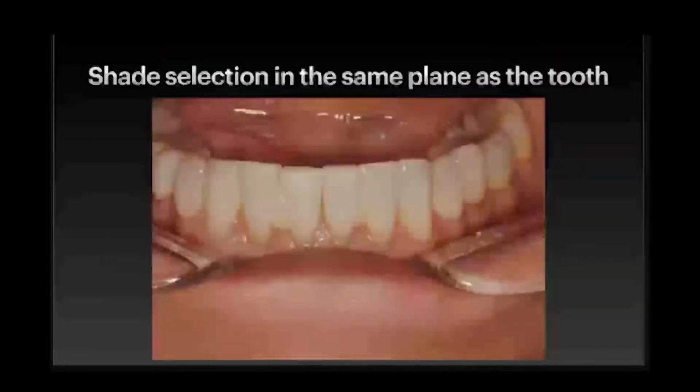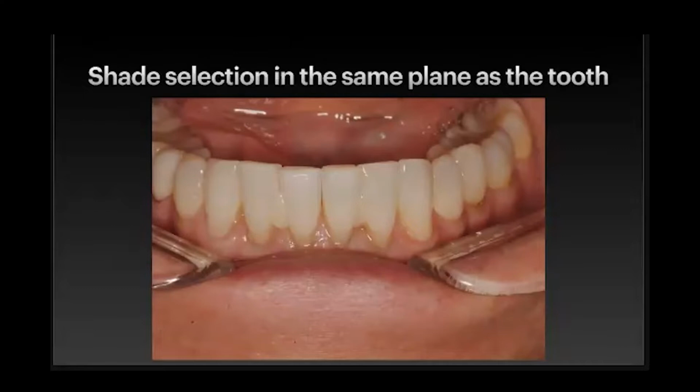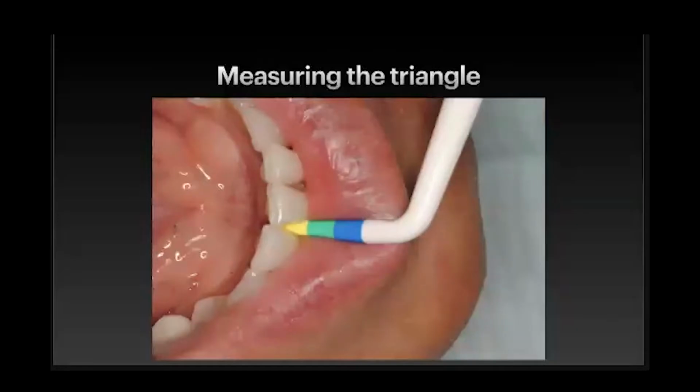So with our shade selection, remember when we're doing direct bonding cases, you want to test out the composite shade that you think you want to use by taking a little bit of the composite and putting it in the same plane that you're going to be bonding, and then curing the composite. So here we just placed a couple different shades of composite right into those dark triangles and chose which shade Cindy liked the best. And then this is where I showed you earlier, where we use the triangle gauge to measure the size of the space. So we just pop it right into the triangle. So here we're going to use the yellow matrices on either side of this triangle.